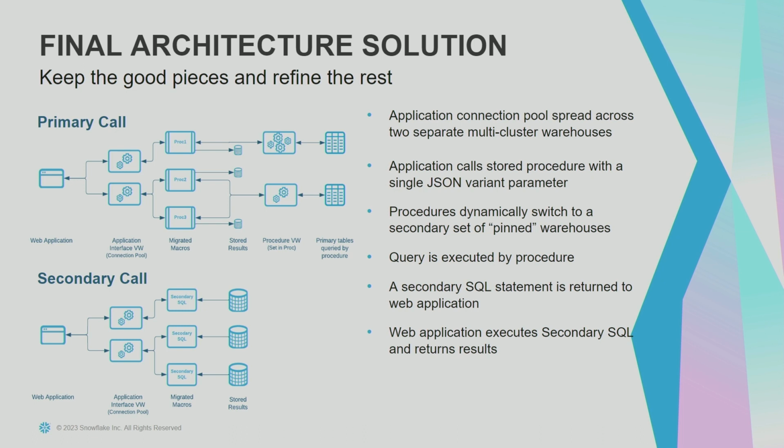And then what happens in that primary call to the stored procedure, when the stored procedure executes, if it doesn't map, it will just leave it at the warehouse and do the front end warehouse. And then, like I said, the secondary call will be made, and then the result sets return from that. We use JSON as the mechanism. We used variant columns for the input and output, which provided us some benefit also that comes into play when we look at the code.